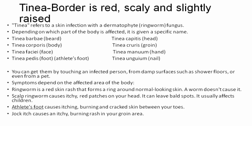So let's get to some of these skin issues. Tinea. Tinea is common. You see tinea a lot. The border is red, scaly, and slightly raised. It refers to a skin infection with a dermatophyte, such as ringworm. They call it ringworm, and not because there's a worm in there, even though people always think there is, because the border is usually raised and does resemble somewhat of a worm.